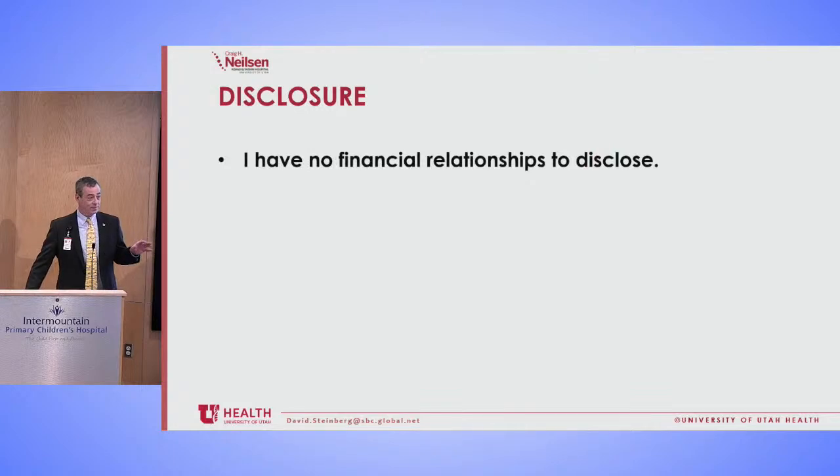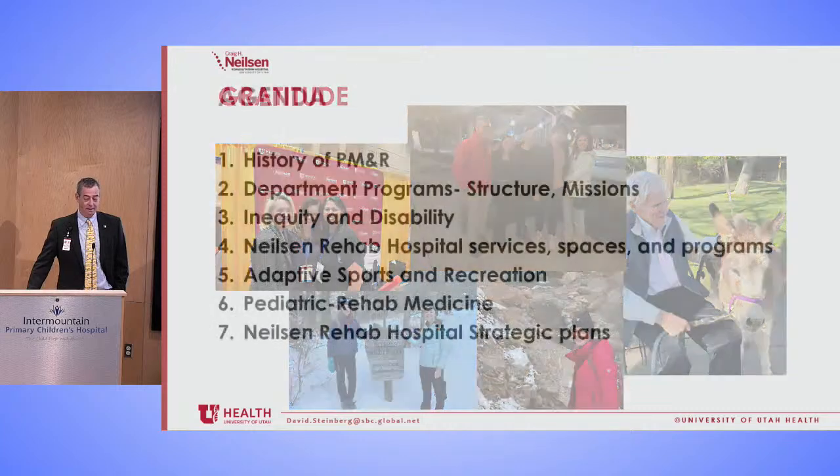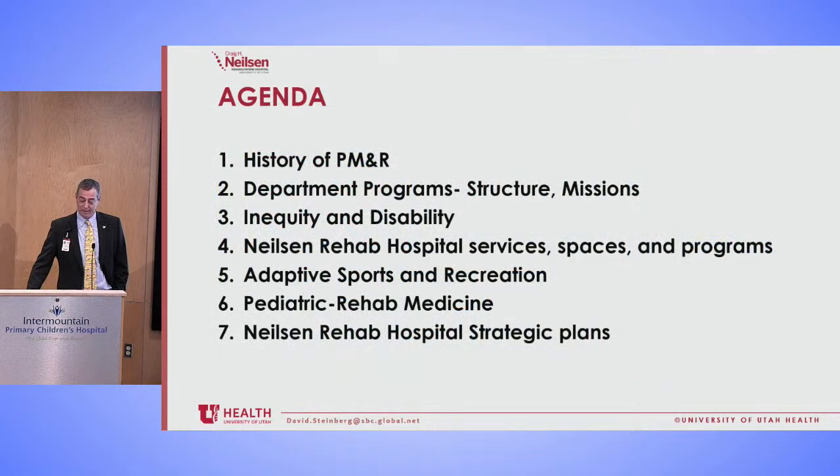So I have no financial disclosures. These are a few of the important people in my life, lots of my family in this photo, including a donkey, and the administrative help in our department that really can't get anything done without it. So very much appreciate their help.